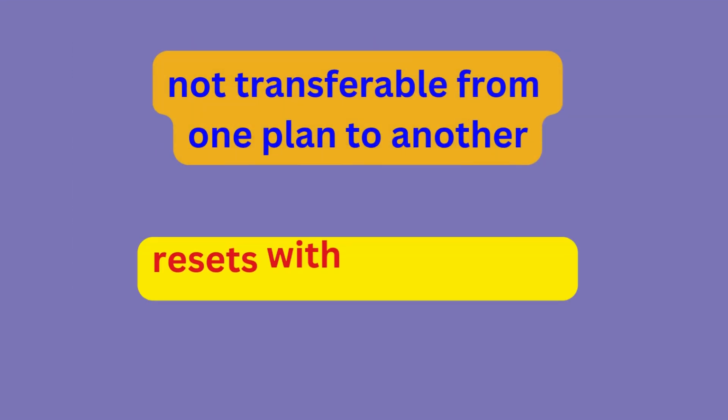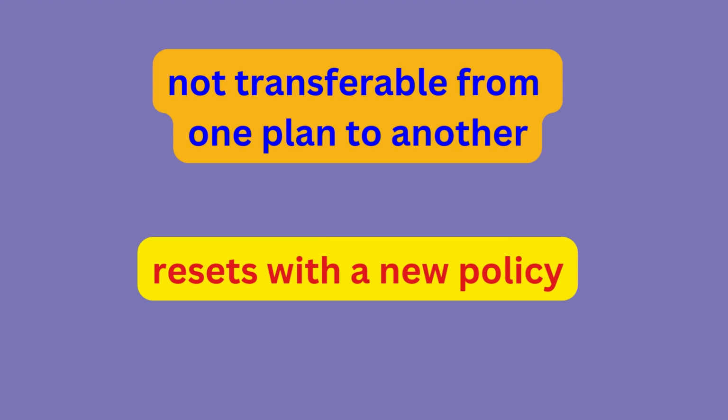Of note, should you switch insurance plan in the middle of a year, your met deductible or out-of-pocket is not transferable from one plan to another. And yes, it resets with every policy, unfortunately.